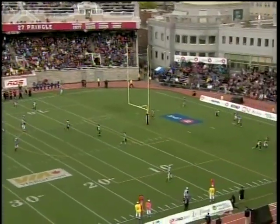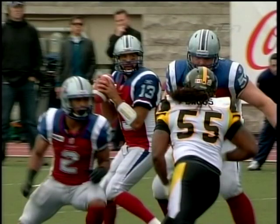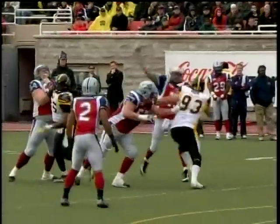Ball's leveled, put out there beautifully. What a catch. Oh, man. I can't believe you're going there, Gord. This is just great anticipation, timing, knowing that the corner's going to try to fall off underneath. And well designed, well executed.